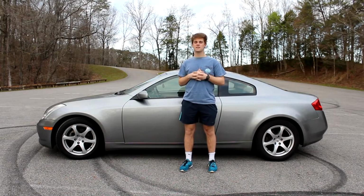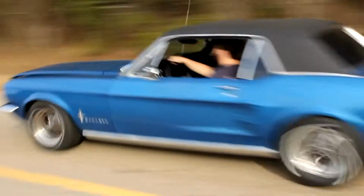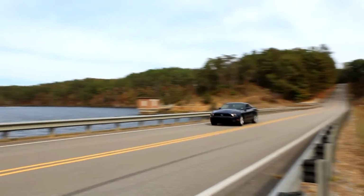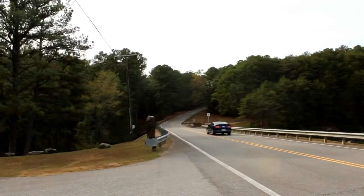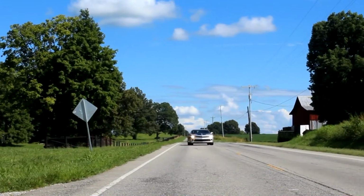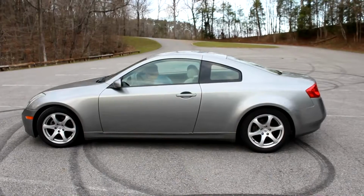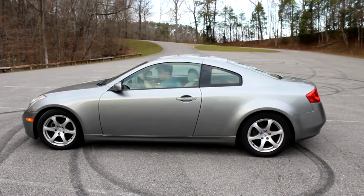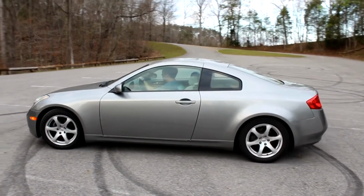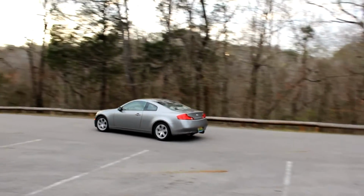My name is Taylor Nichols, and this is my college car, part 2. Tan. Everything is tan. It's always tan.